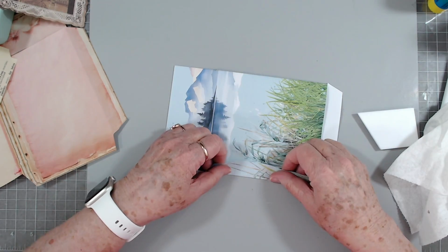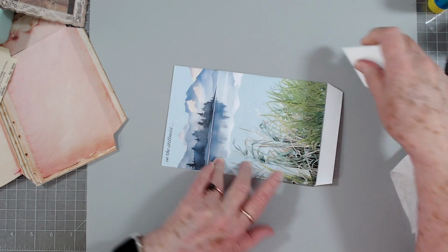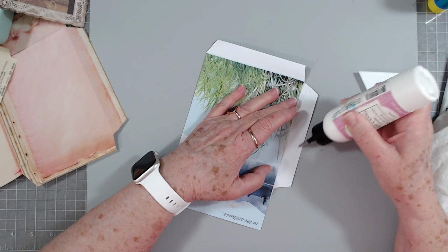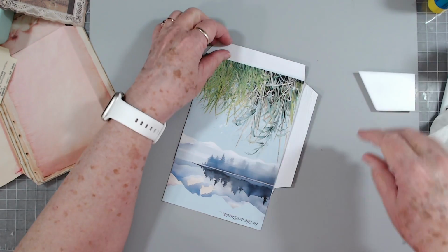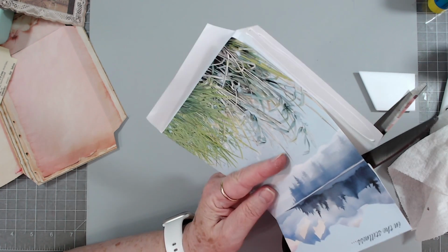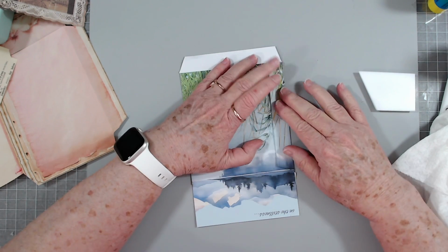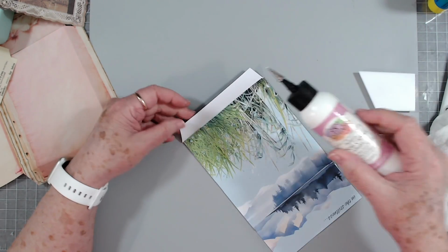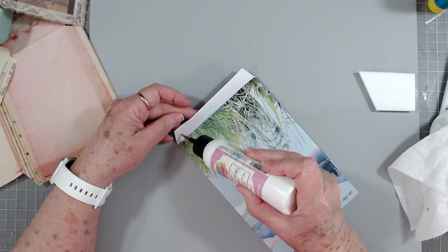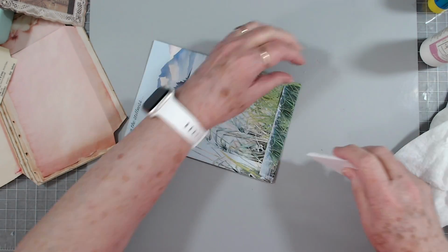Okay, then we're going to wrap this around. Doesn't Alicia do a good job on her digitals? And I know I'm bragging on my kids, but I think that's what our kids are for. We're supposed to brag on them, right? If I don't brag on them, who will? I think my kids are the best, just like you guys think your kids are the best. Everybody should think that way.